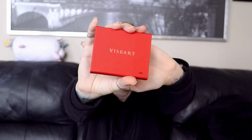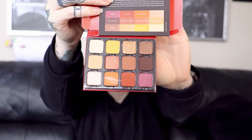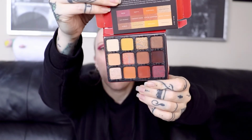I have seen this online, and this is what you get. Vizart, and then it opens up from the back. It's kind of cute. You open it there, open it here. You have a nice mirror, and then you have the colors there. I think those are actually really nice. Those are nice warm tones like the palette says. It's the Warm Edit, so that's great. Sorry, it's bouncing off that protective cover.